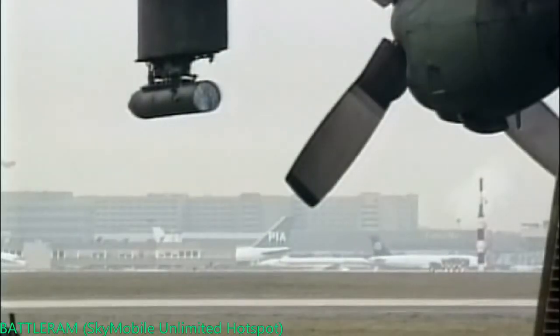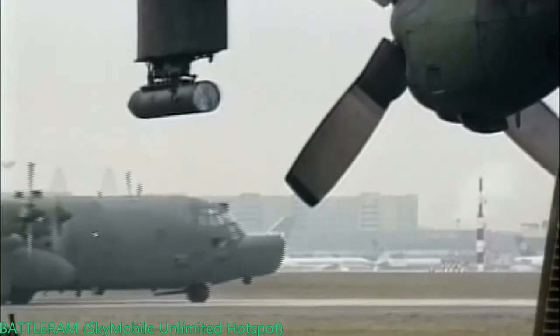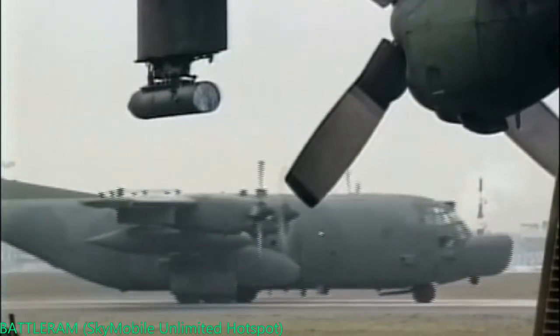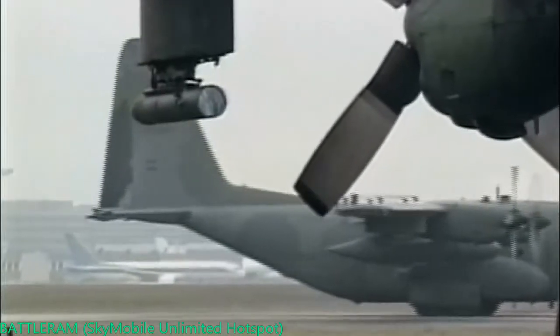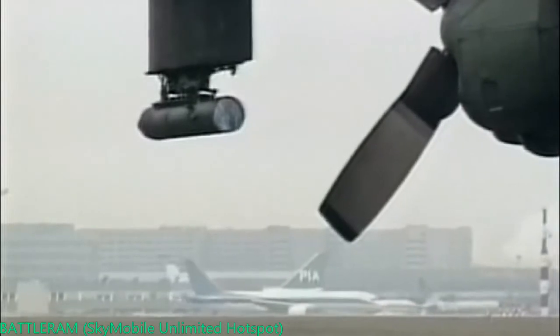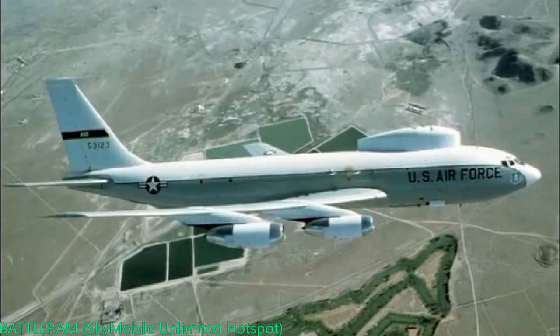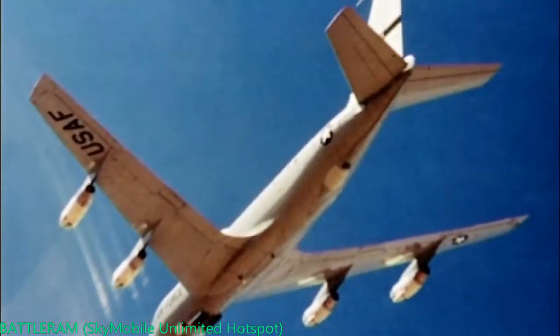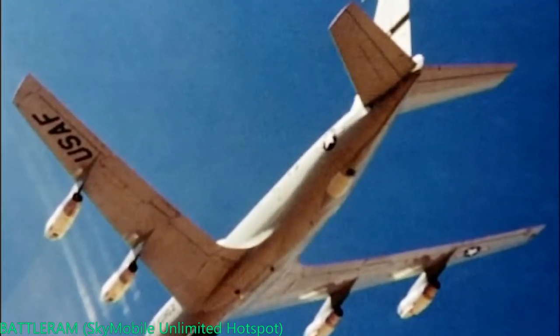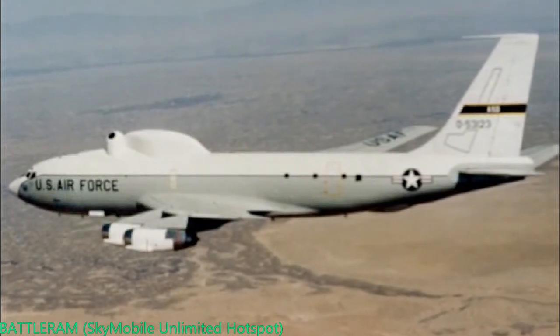This is an MC-130 variant of the Lockheed Martin Hercules transport for the Special Forces support role, which carries an ALQ-8 jammer pod under its wing for ECM purposes. The Big Crow is a Boeing NKC-135 assigned to flying testbed duties for electronic warfare equipment.